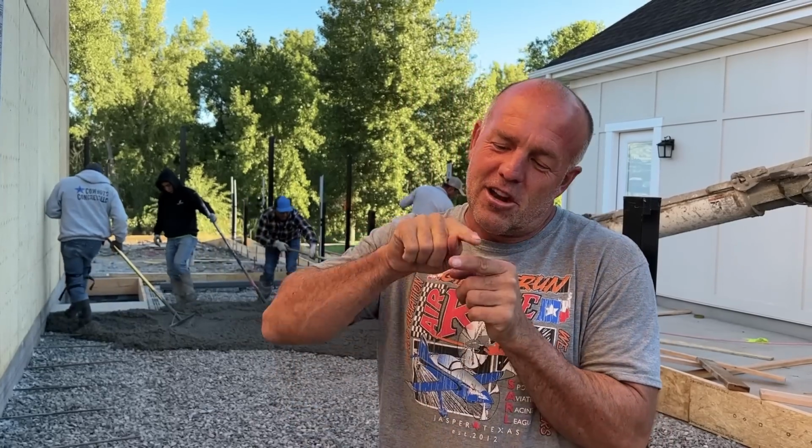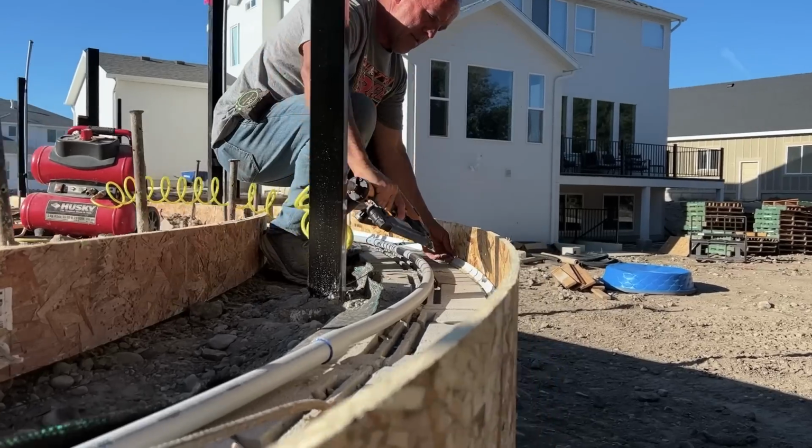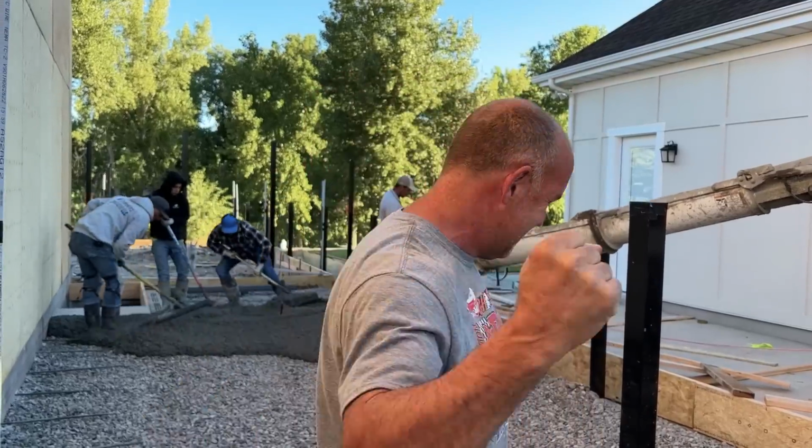I got a bunch of little rounded trim to finish, so for the next hour or two, I'm gonna quickly race around the entire fence, put some radiuses in the concrete, and then come back and help these guys. You guys know the drill. Back to work.